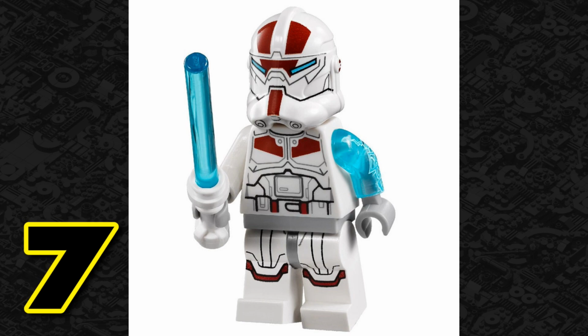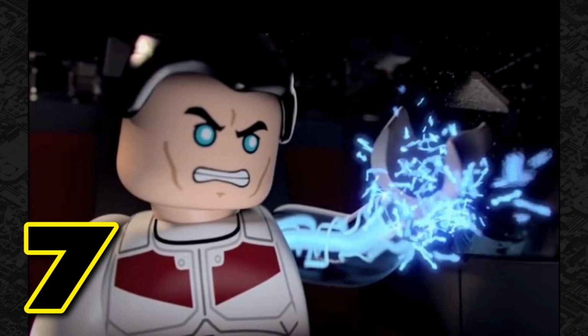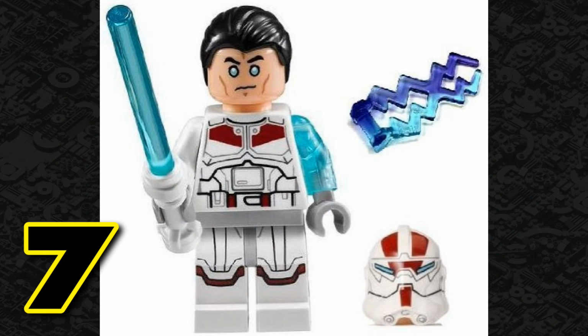Alright, at number 7 we have a really weird one, Jek 14 from 2013. Now the reason this is a weird figure is since he's not actually canon. He was part of LEGO's original Star Wars storyline, which to be completely honest, I don't know much about. So if you do know his story and want to fill me in a little bit, make sure to let me know down in the comments. But looking at him as just a LEGO minifigure, he is quite awesome. Let's break it down.